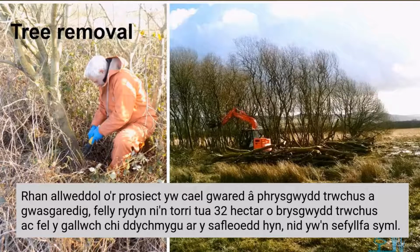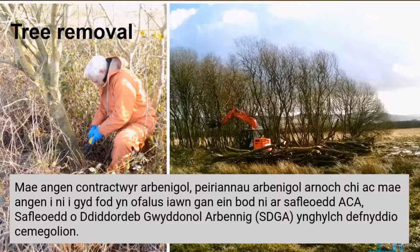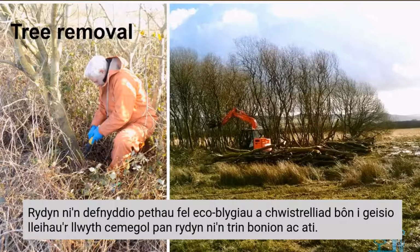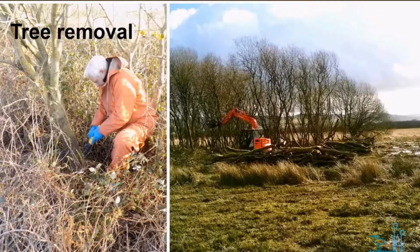So we're clearing around 32 hectares of dense scrub. As you'd imagine on these sites, it's not as straightforward as a normal woodland situation. You need specialist contractors, specialist machinery, and we also need to be really careful because we're on SSSI sites about use of any chemical, and we're using things like eco plugs and stem injection to try and reduce the chemical load when we're treating stumps and so on. We're also removing 438 hectares of scattered willow and birch across the 7 sites.